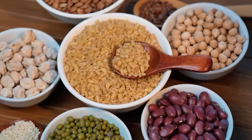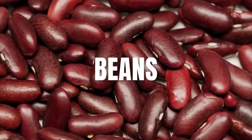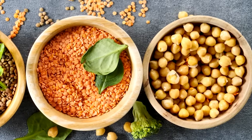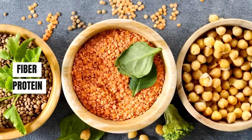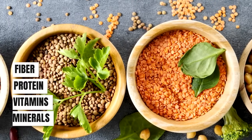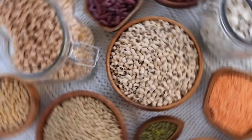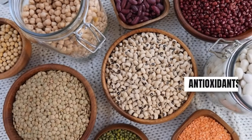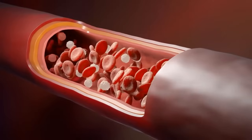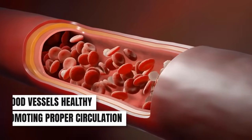No doubt, one top food group for supporting vascular health is legumes, especially beans, lentils, peas, and chickpeas. These superfoods are packed with fiber, protein, vitamins, and minerals, making them a nutritious choice for any meal. But how do legumes actually improve blood flow in your legs? You see, legumes are loaded with antioxidants, magnesium, and potassium, which are nutrients that are essential for keeping blood vessels healthy and promoting proper circulation.